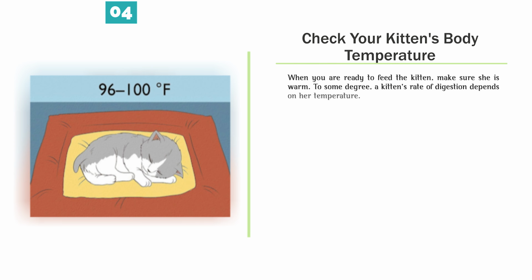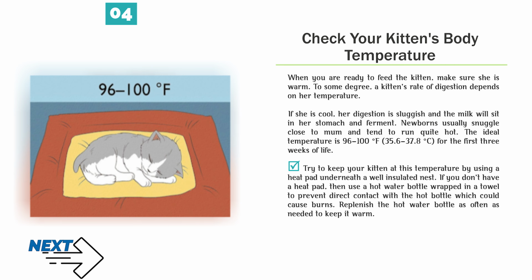Number 4. Check your kitten's body temperature. When you are ready to feed the kitten, make sure she is warm. To some degree, a kitten's rate of digestion depends on her temperature. If she is cool, her digestion is sluggish, and the milk will sit in her stomach and ferment.